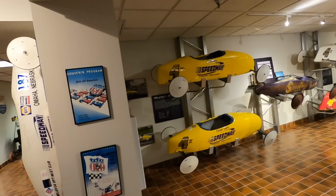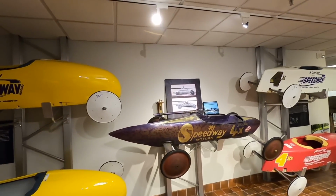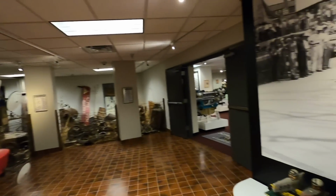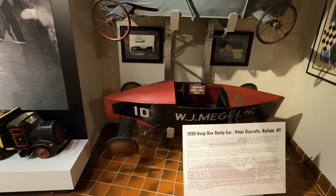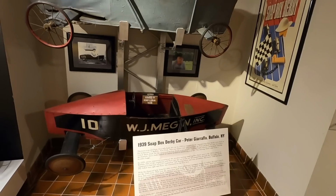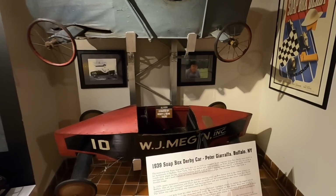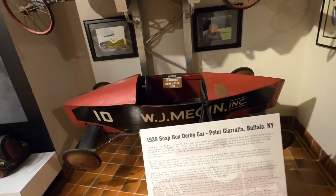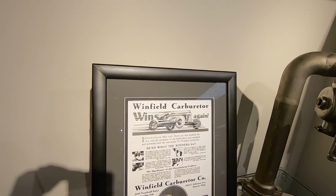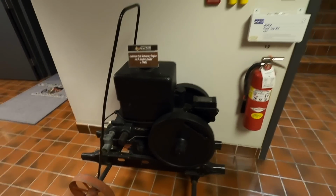Ooh, these ones look a little bit more high-tech. There's a 1939 version. And there's the gentleman that raced it in 2005. He didn't race it in 2005. That's his picture in 2005. Cushman. Looks like old Cushman even made stationary engines at one time.